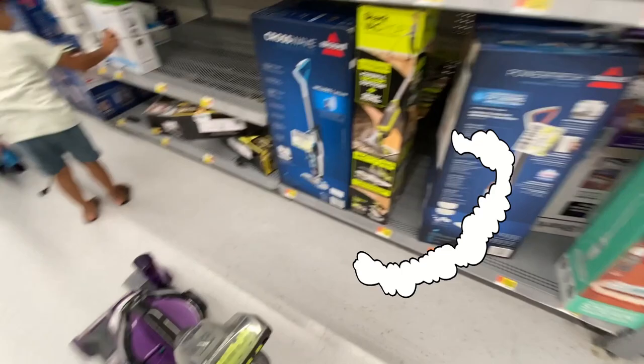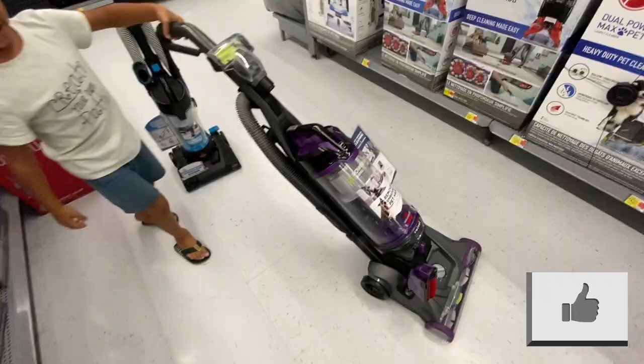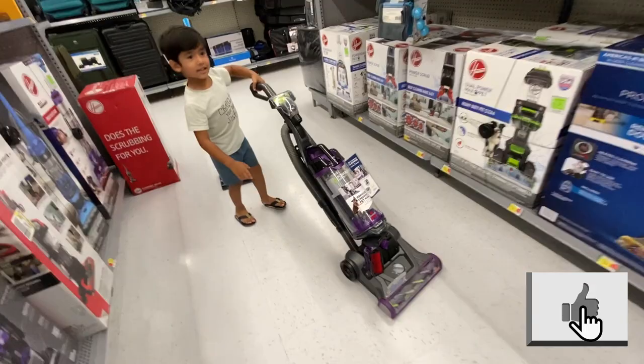Wow, look at that. Bisell vacuum challenge. The purple. Yep, it's a mop. Wow, look at that. You are winning again. It's heavy. Oh my gosh.